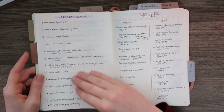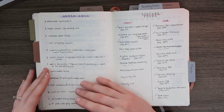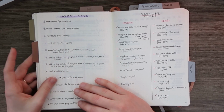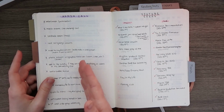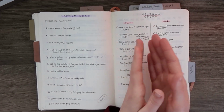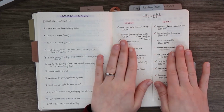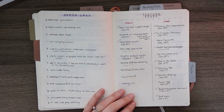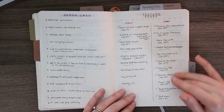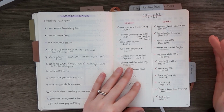Then I have notes for an admin call. Like I said, it's for the book club that I run and I write down all the things that we have to talk about within the month, and then we have a call about that. And then these are the YouTube ideas that I did. I broke it up into two different categories because I have a main channel and a book channel. So these were the ideas that I had for my main channel. These were the videos that I had for my book channel. And then I would check mark them off once they were finished.